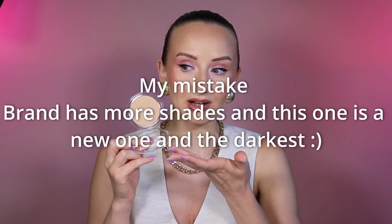Of course, let's start from this one. I do have a question why we have only one shade, and this shade is quite dark. I mean, it's okay for me. It's my shade. It's okay for me right now because it's summer, and I will definitely tan more. But if you're a pale girl, you can't use this product. You can't use the shade.